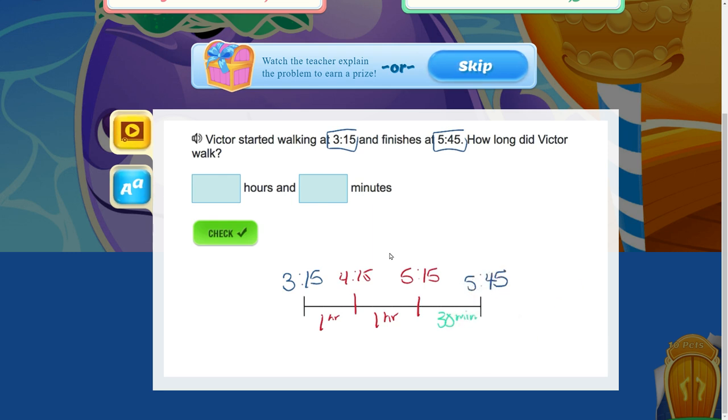Now we just need to add this up together. 1 hour plus 1 hour equals 2 hours. 30 minutes is what we have remaining. Victor walked for 2 hours and 30 minutes.